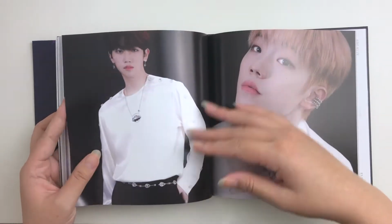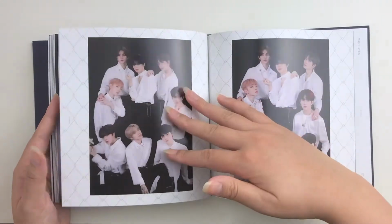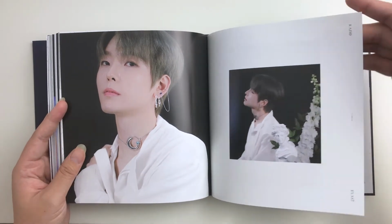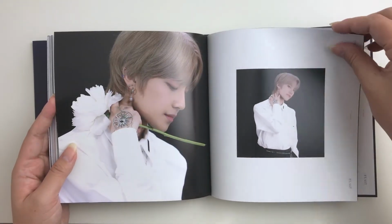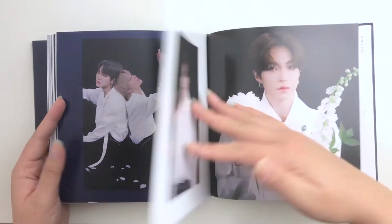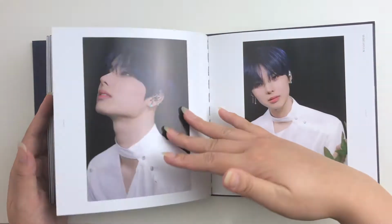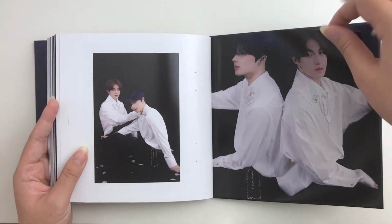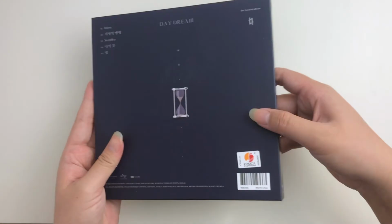Ooh, they definitely stand out here with the whole black background and the white outfits. It looks like they're almost not wearing pants because they completely blend in with the background. But they still look beautiful nonetheless. Like, how? Oh my goodness. These albums definitely scream Daydream to me. They definitely follow the concept that they were going for. So gorgeous with his blue hair. And then we have credits and thanks, and that was pretty much it for the photo book.